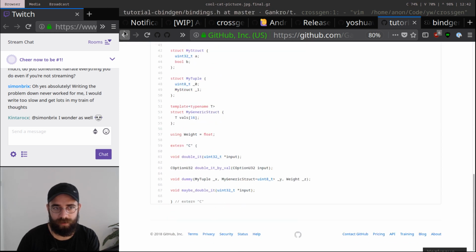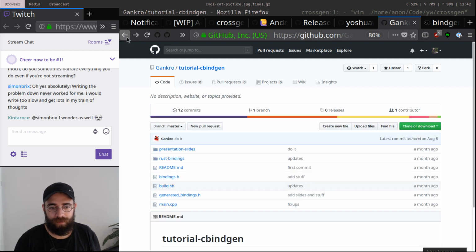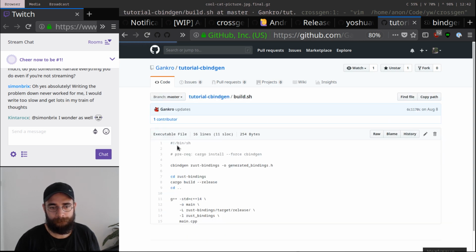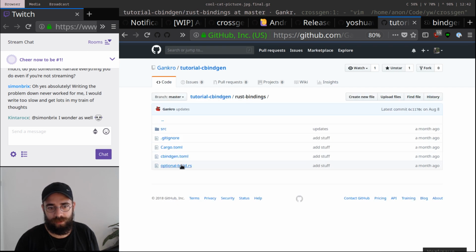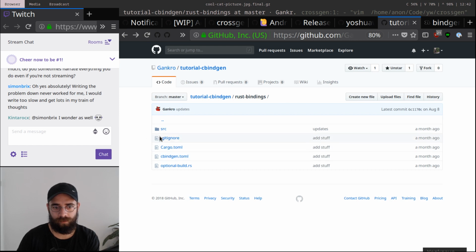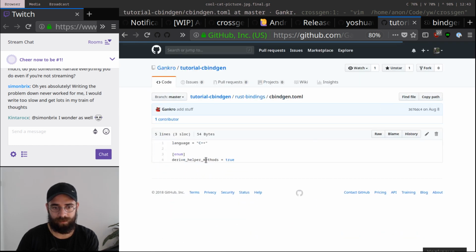So in this case, with cbindgen, how does this work? So there's bindings.h, which I guess is generated, build.h, main.c++, cbindgen rust bindings -o generated bindings.h. Rust bindings. cbindgen.toml needs to exist. Language C++, derive helper methods true. Oh, this is kind of cool. I think we should go ahead and maybe try some stuff. So cbindgen.toml.